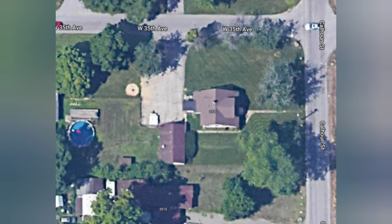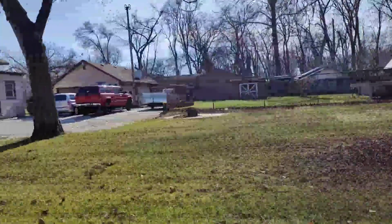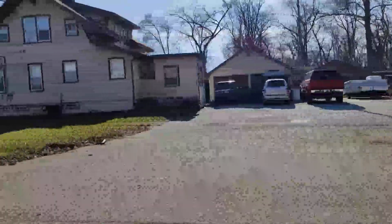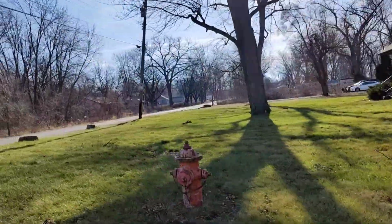Our search did lead us to a home in Black Oak at 3500 Calhoun Street. The well is no longer there. It was likely capped in the early 60s for unknown reasons. But prior to that, people would drive up the circular driveway in front of the home to fill their jugs. Some would leave pennies on a tree stump as thanks to the owners for sharing their water.